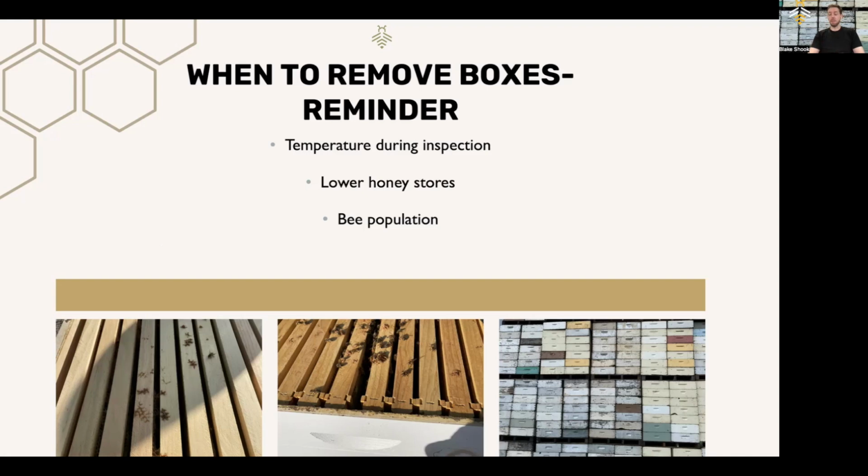Now, if my lower boxes don't have all the honey that they need to overwinter, and that top box is full of honey, just not a lot of bees, I'm still going to leave it because that cluster will move up throughout the winter. But if my top box doesn't have much honey in it and hardly has any bees in it, now's a good time of year to go ahead and just shake the bees out of it and then store it for next year.